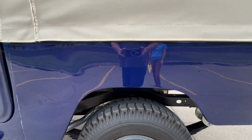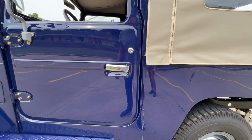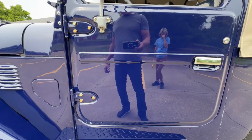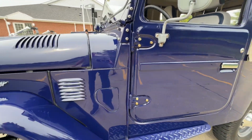But mirror-like reflection. Same with this body line here. There's a little bit of cracking in the paint there. Will be touched up, but we got a little bit of wax in there. We'll get that cleaned up. But you can see the reflection on this. The paint is nice.